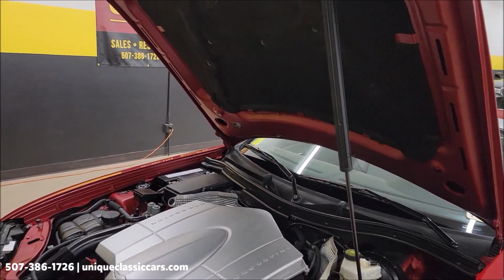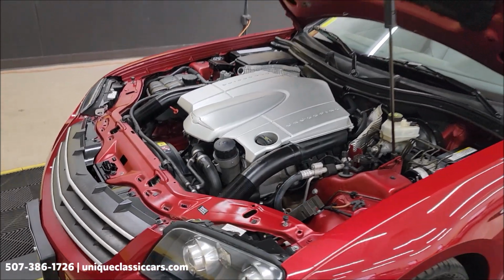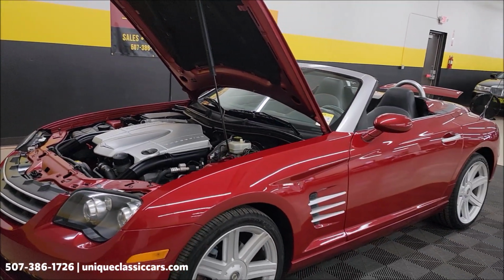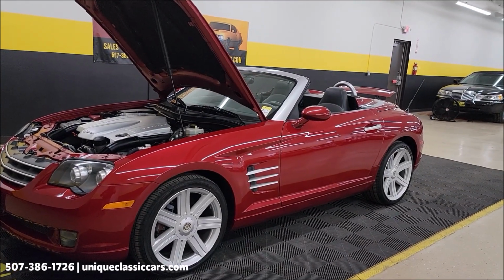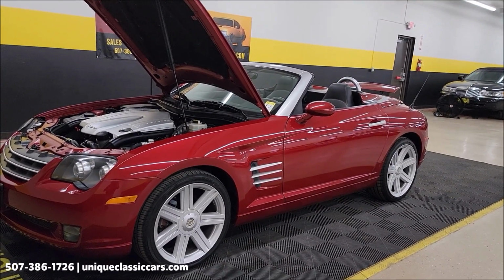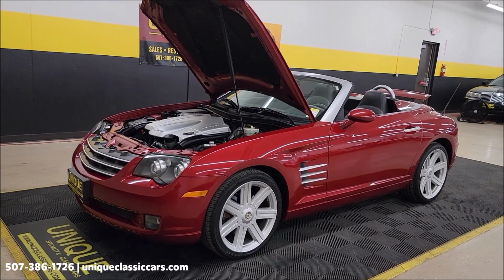This looks good underneath there, sounds good. How about we go after that convertible top, show you it going up and going down. We'll wrap this video up. Stick around to the end. We'll take this car for a drive.